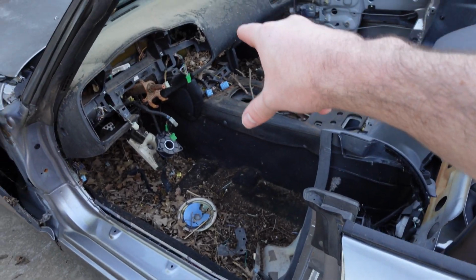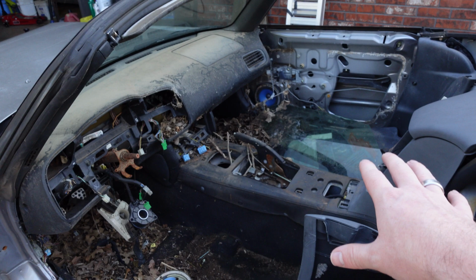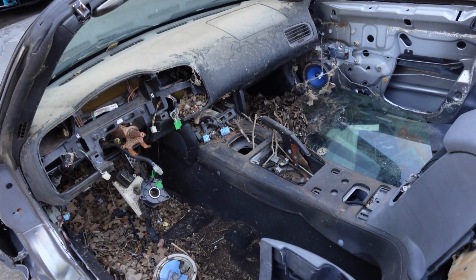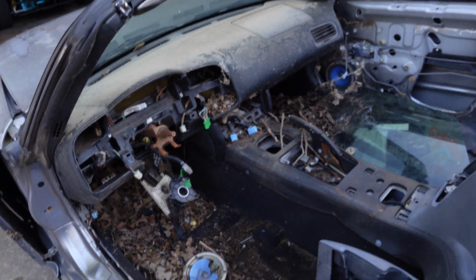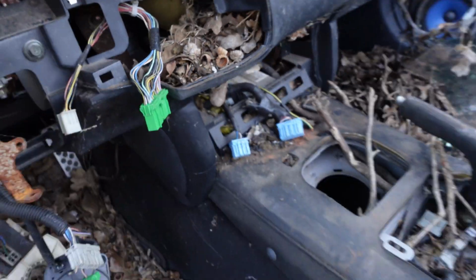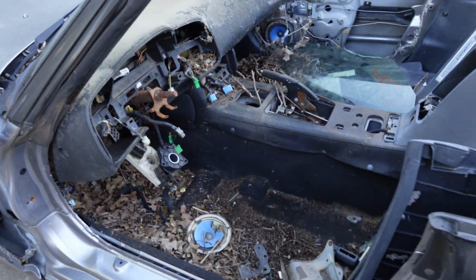But luckily the dash is actually in nice condition. It's not cracked at all. It's obviously covered in nothing but mold and who knows what else. I'm pretty sure this is ground zero for Ebola. A lot of the squirrels were nice enough to put some acorns in there for us, so we're good on that. We don't need to get any acorns.